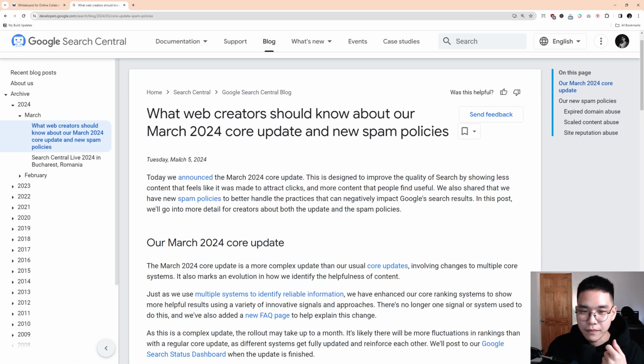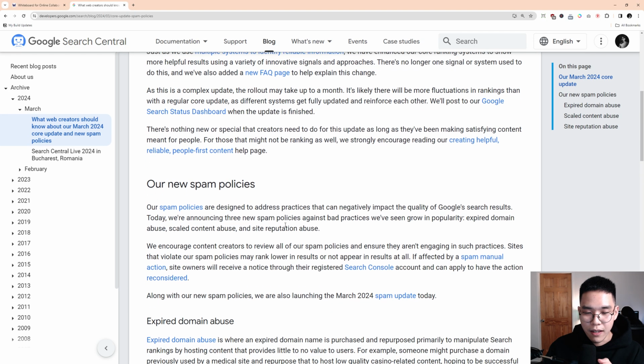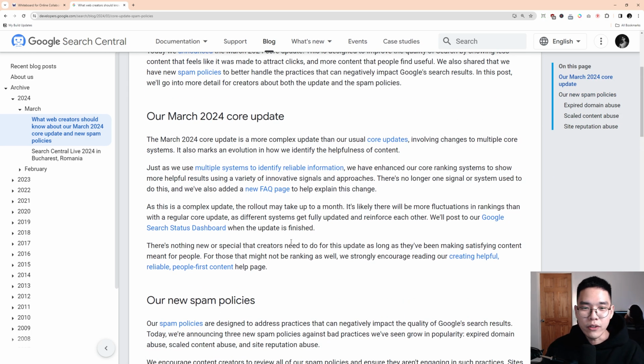So, look, the March 2024 core update released yesterday. If you don't know what a core update is, it's when Google alters or modifies their algorithm to take into consideration new factors or to combat certain things that are happening with the SERPs, which in this case, they're trying to combat spam. What they're looking to do is create new spam policies that will make the results better for their users.